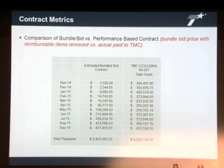Well, you can see as the months went by, our contractor got a lot more serious about performing work, and I'll mention more on that later. But the long and short of it is, basically November 14 through September 15, we would have paid a work unit type contractor only $2.4 million, but we actually paid Amy $4.2 million. So if you look at it in that regard, it does appear that work unit type contracts are a more economical option for us.